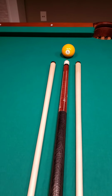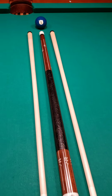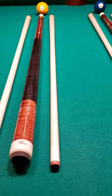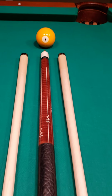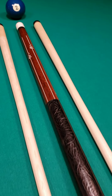be interested in. Now, with these two, they are made by a world famous Hall of Fame master level cue maker, Mr. Paul Drexler from PFD Studios. Absolutely beautiful, beautiful, beautiful custom cues.